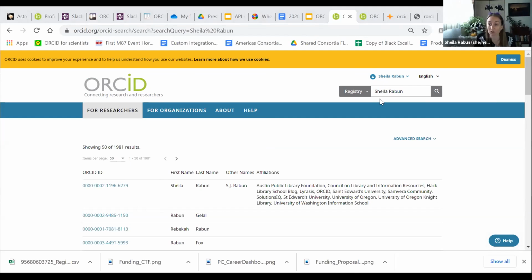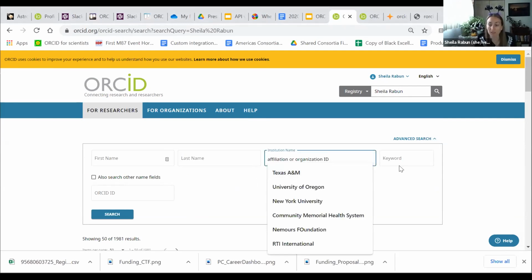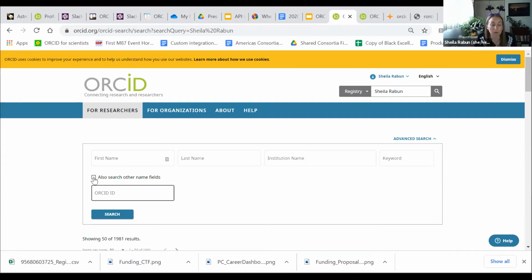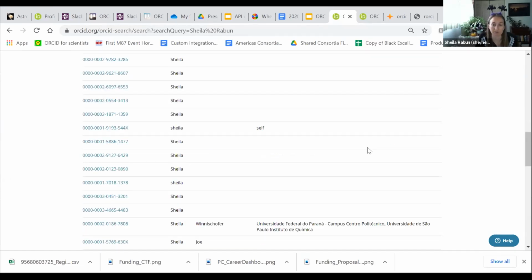So that's one way. There's also this advanced search. Once you do a search in this simple search box, you'll see that there's also an option for advanced search. And you can use that advanced search to search by first and last name, institution name, for example, keywords. You can check a box to also search within the other name fields. There's a section in the ORCID record that's also known as, and it's like other names that somebody has gone by, and you can search by ORCID ID. But this is very much a manual search. This is good for just one-off searches. The results do not download to a CSV or anything. This is just going to present within the user interface. So that's one way.